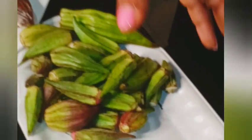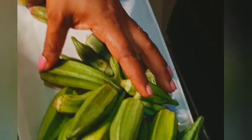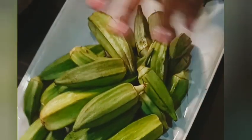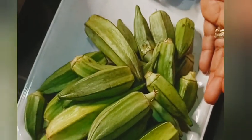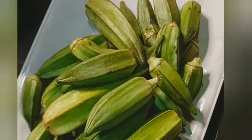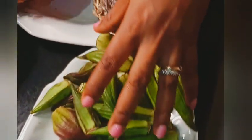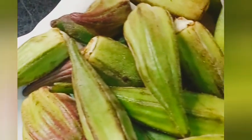Now, this is a foreign species grown in every other region. Benue State, Edo State, in every other region, but this is original to us. You can see the color difference. Now, what's the difference in the taste? What's the difference in the outcome when it's used in your soup?